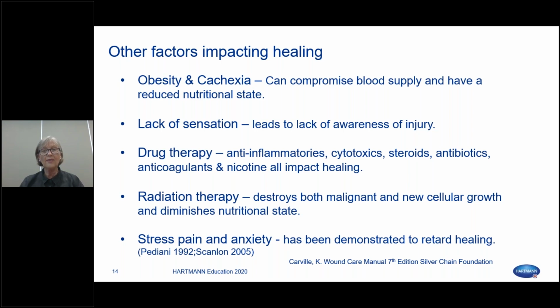Sensation is part of our protection mechanism, and if we don't feel pain, we don't know when our body is in danger. Drug therapy, such as anti-inflammatories, cytotoxics, steroids, antibiotics, anticoagulants, and of course nicotine, are commonly used drugs that will impact healing.